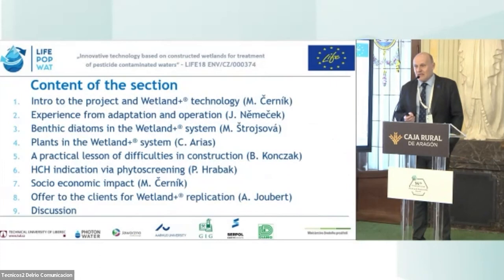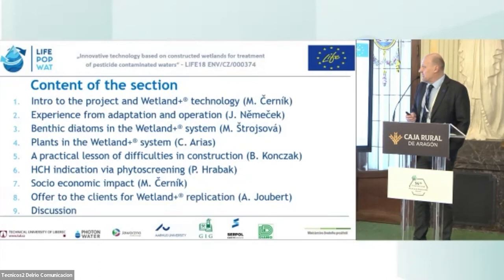This morning session will have eight presentations. After me, there will be experience from adaptation and operation of the system by Jan Němeček, then about benthic diatoms in the wetland system by Martina, plants in the wetland system by Carlos, and practical lessons of difficulties in construction on the site in Poland by Beata. Then HCH indicators via phytoscreening by Pavel. I will return with the social economic impact. And the last presentation will be offered to you as potential clients to do the replication of the technology on your site by Antoine. And of course, we also have time for discussion.